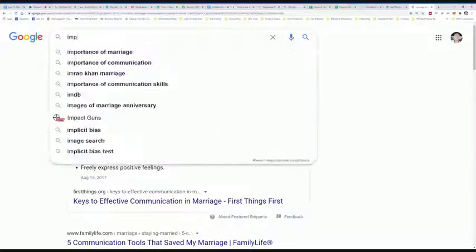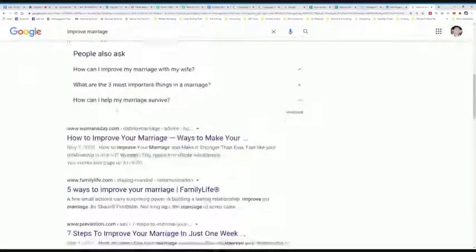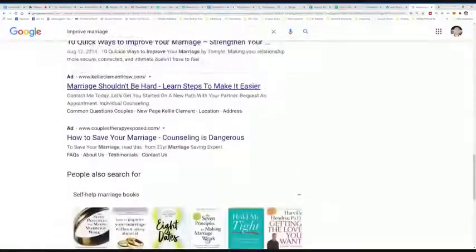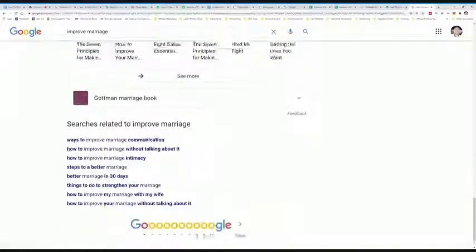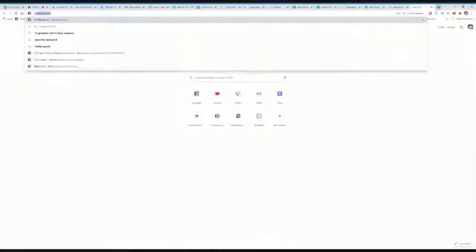I'm just going to type in the seed keyword, which was improve marriage. Okay. And I'm going to scroll down and you can see more ads right here. Kelly Clement, LCSW, couples therapy exposed. So lots of people are advertising. You can even go to the Facebook ad library right here.